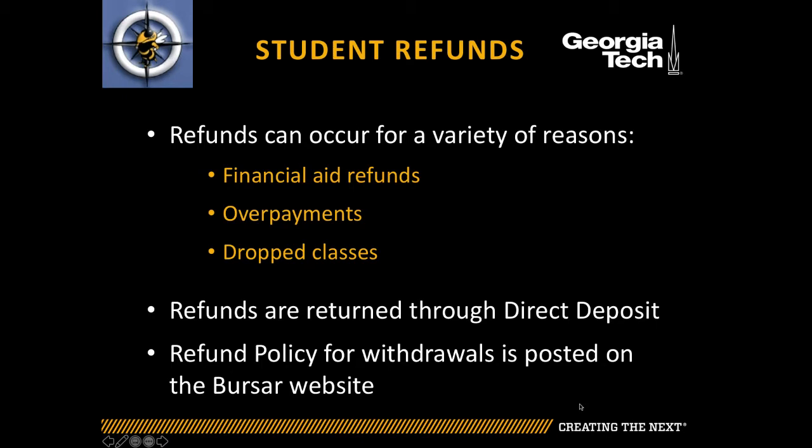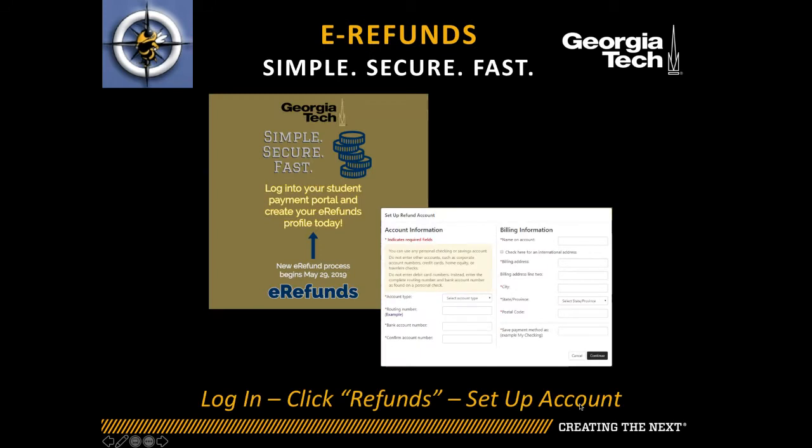The only other thing would be the refund policy. One thing I like to always tell parents is that if your student decides to drop a class within the add drop period, they are eligible for a refund, okay? If they decide to drop a class or withdraw from a class after add drop is over, they are ineligible for any refunds unless they completely withdraw from the institute. So during add drop, yes, you get a refund. After add drop, no refund unless you're completely withdrawn from the institute for the semester. And that's it for that one.